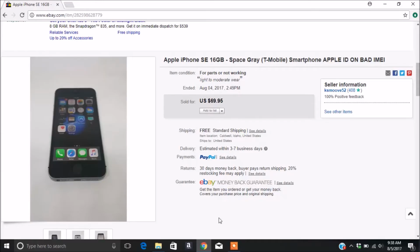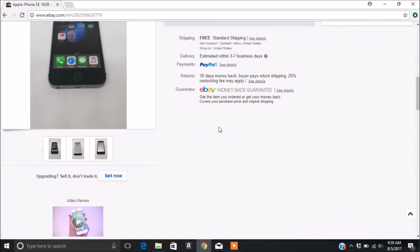The phone that I sold, the iPhone SE, 16 gigabytes, space gray for T-Mobile. As I mentioned in the video, it's iCloud locked, which is Apple ID on. That's what that means, and it also had a bad IMEI. For T-Mobile phones, I automatically appraise them as bad IMEI anyway, so I didn't even check to see what the IMEI was. I just assumed it was bad. And as you guys can see, it did sell for $69.95. Like I said, it was in light to moderate wear, as you can see in the condition, and we sold it for parts or not working. I mean, it does work, but since it has the lock on it, we have to sell it as for parts or not working. Check out the listing.